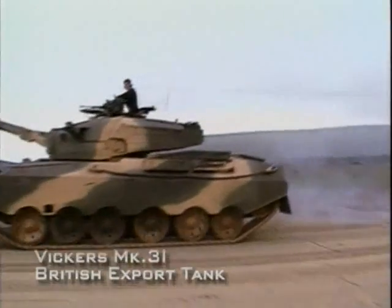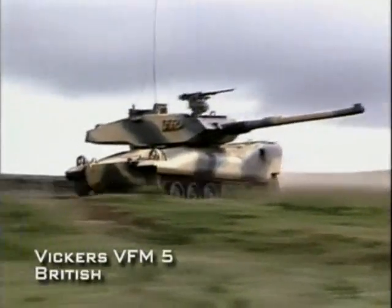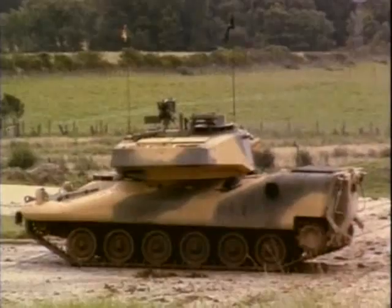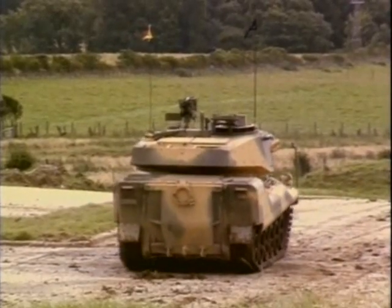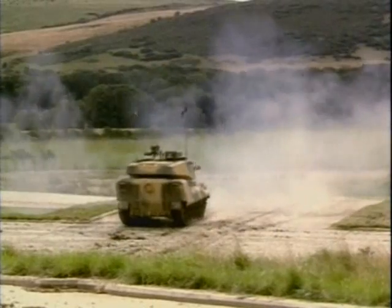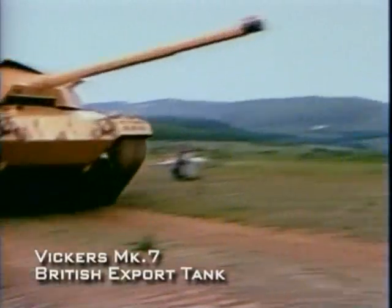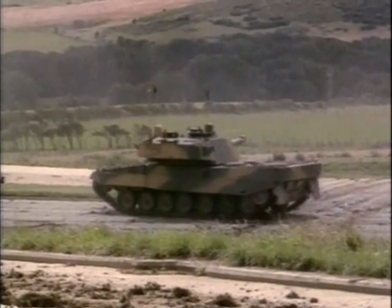Britain has a long history of supplying tanks to foreign armies. But many armies in the developing world cannot afford highly complex and expensive tanks. Besides producing the Challenger for the British Army, Vickers also designed less sophisticated tanks specifically for export. The Vickers Mark VII is an example of British-German industrial cooperation with a Vickers-designed turret and a German Leopard 2 hull.